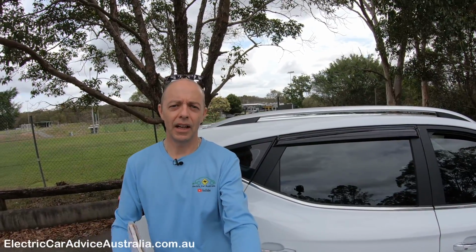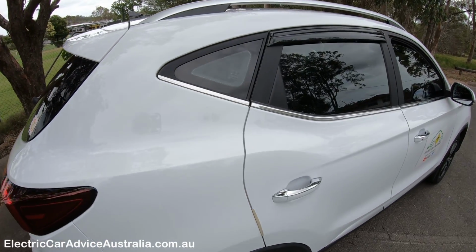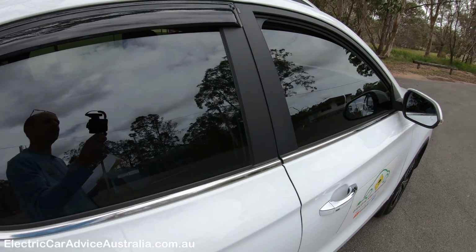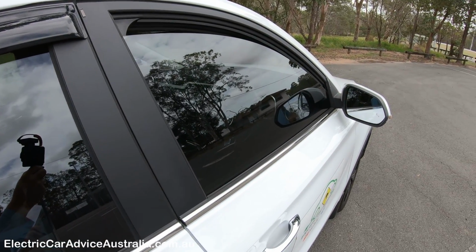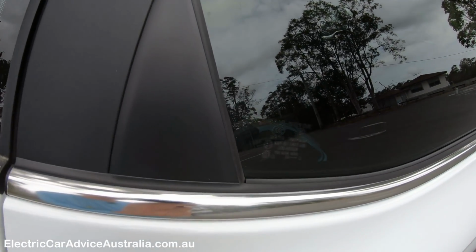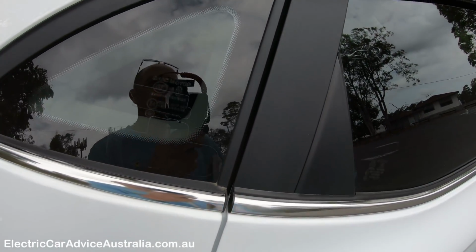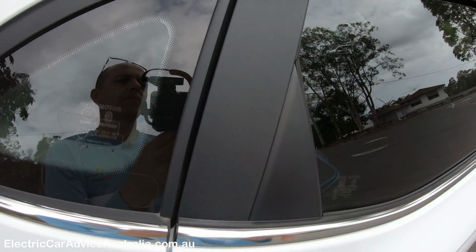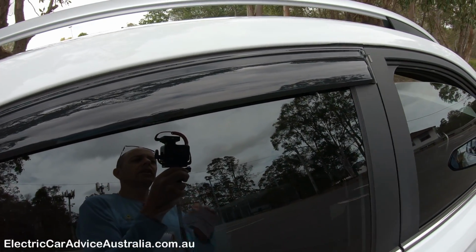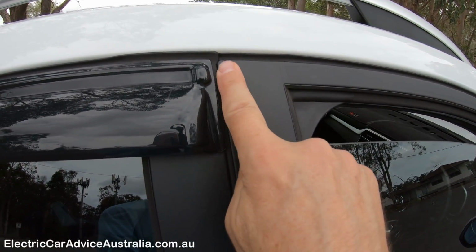So let's run up the side of the car and see what we think. So again, unremarkable. The glass is a bit of an issue with these cars, and we'll cover that in more detail in one of the other videos. The vehicle is tinted, if you get a second-hand used model and it doesn't have tinting. It's got a sort of wrap on here, and look, that's held up okay. We haven't had any problems with that. You'll notice I've put a sun visor on there, and this one is missing.